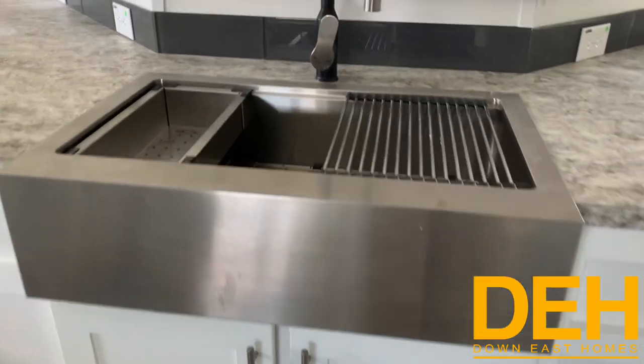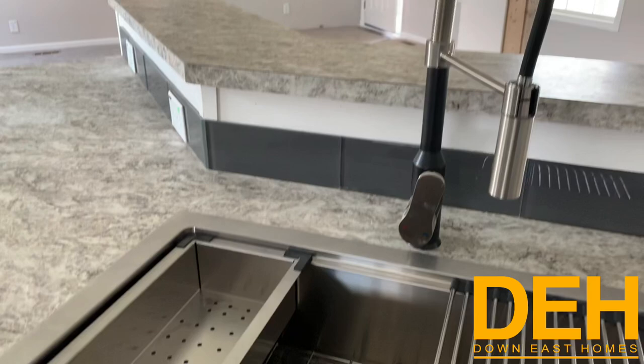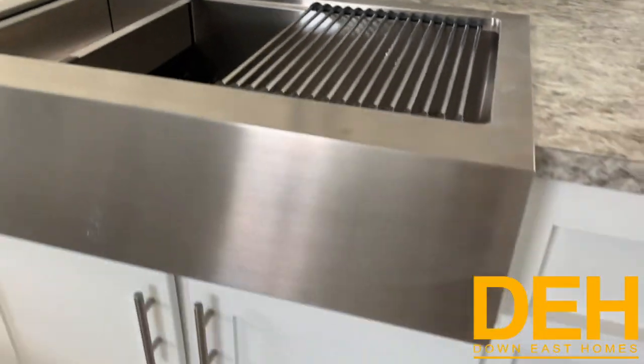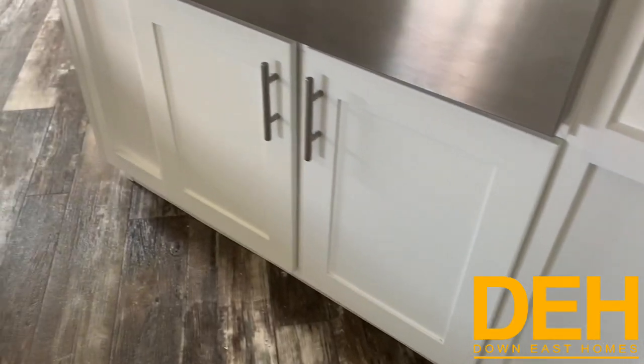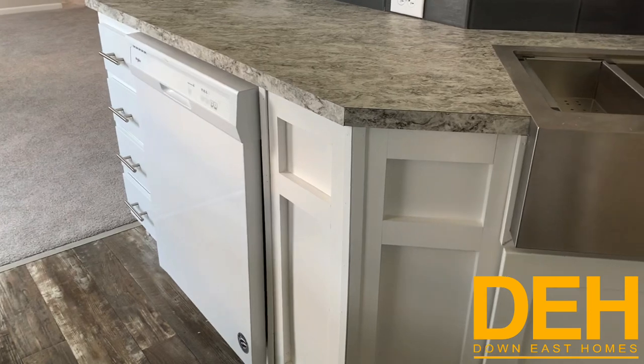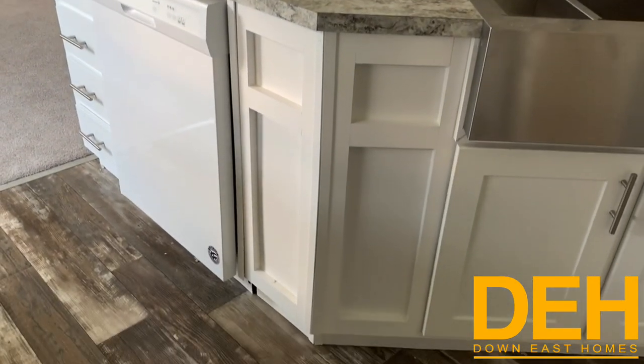We do have the dark gray tile backsplash to match the other side of the island. And like I said, this is a really cool U-shaped island. Just kind of welcomes you in. You can extend it out. You can extend the vinyl flooring throughout this house if you'd like.